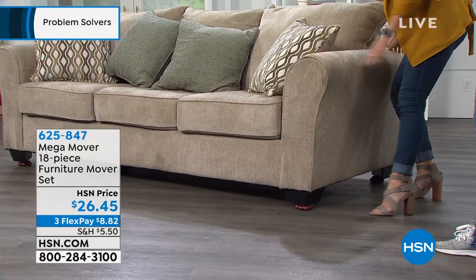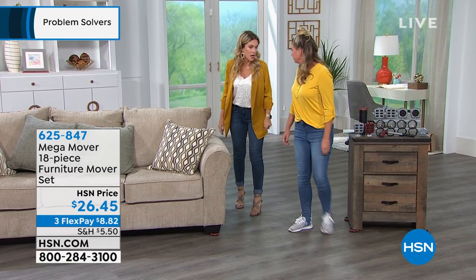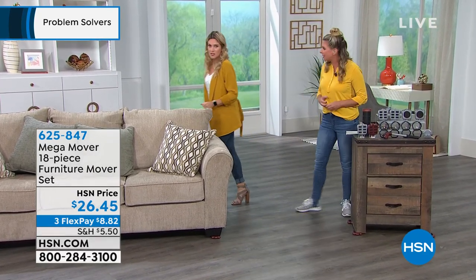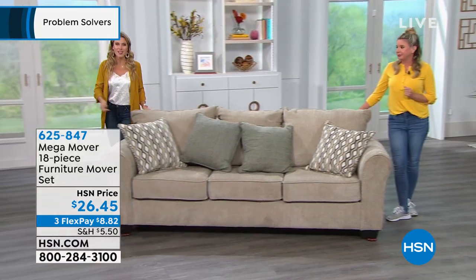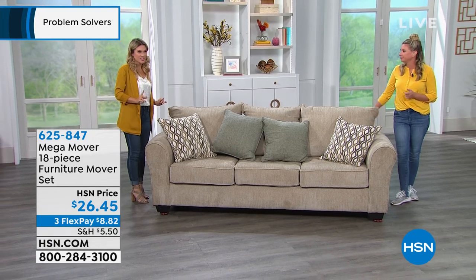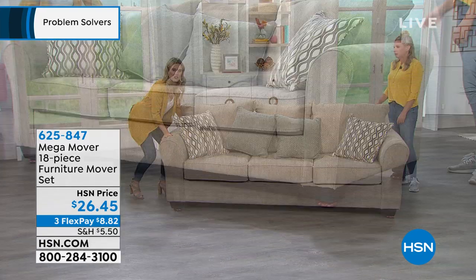I feel super empowered right now because you know who I don't have to ask to help me? My husband. My neighbor. My brother-in-law. Your son, your daughter, whomever. You can be like, I'd like that 6 inches to the left. And instead of asking somebody for help, you just go, and I'd like it 45 degrees that way. Done.